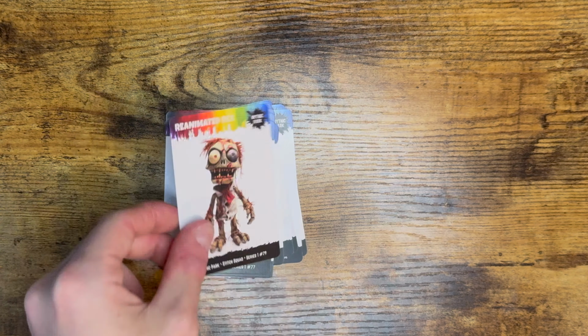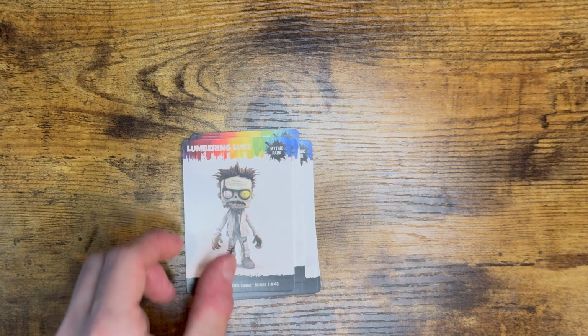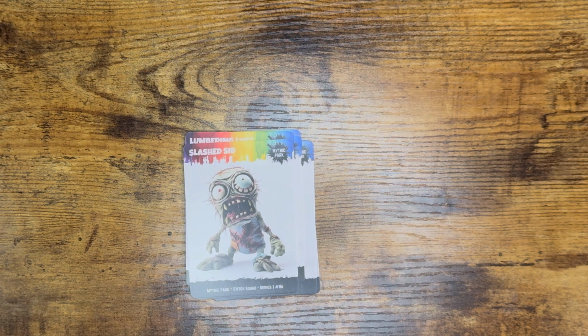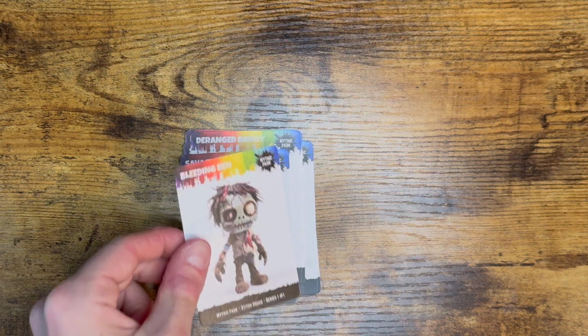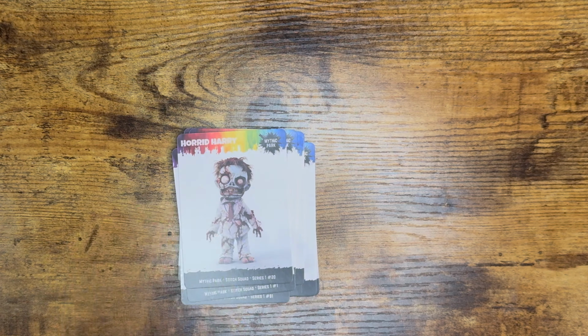All right, guys, pack number 6 out of box 5. After this, we have one more pack to go. All right, so we have Morgue Marty, Sinister Shuffler, Pestilent Patches, Stitched Snuggles, Shredded Shelly, Lumbering Luke, Slash Sid, Deranged Danny, Savage Simon, another Bleeding Ben, and Horrid Harry. So no uncommons there. So we got the last pack coming that we're going to open in today's video.